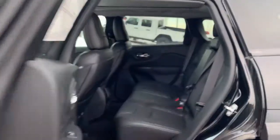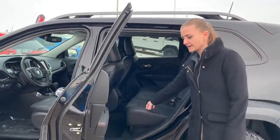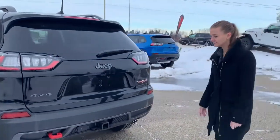Take a look at the back seat. It has that beautiful red stitching in the back, and this vehicle also comes with a nice surprise of the tow package with hitch and wiring.